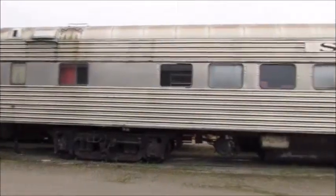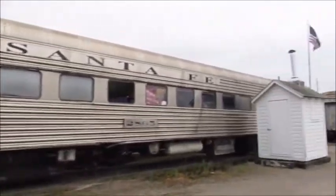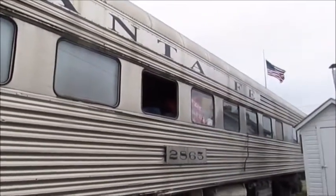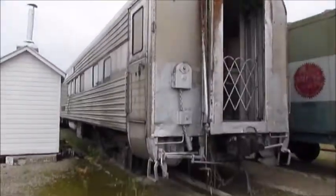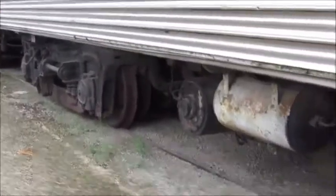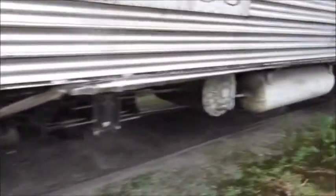Atchison, Topeka, and Santa Fe 2865 was used in Amtrak service from 1971 to 1981, then sold to private ownership and was retired at that time. Then Atchison, Topeka, and Santa Fe 2865 came to be part of the Atchison County Historical Society in Atchison, Kansas, where it is today.